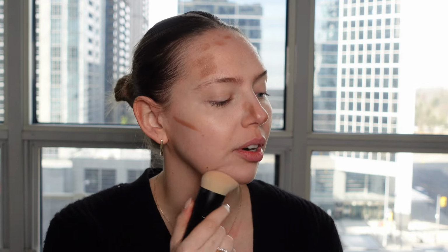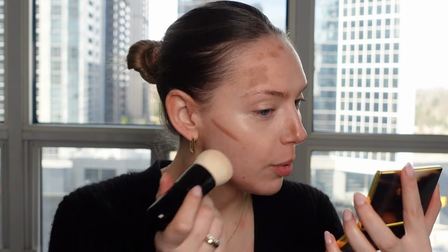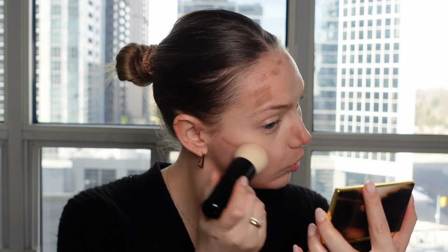I did buy a dress from Zara that I've been wanting for, not this specific dress, for a while, but I've been wanting a style of dress very similar to this.